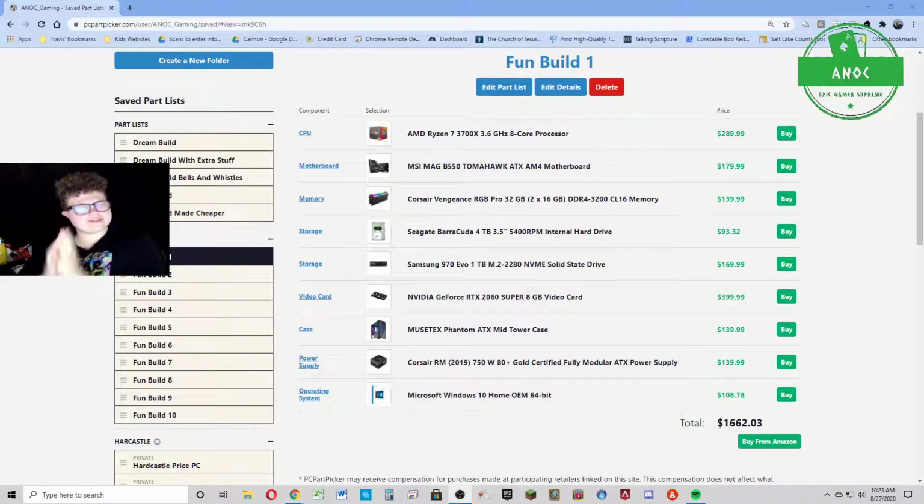Next up here, it looks like we got the MSI MAG B550 Tomahawk ATX AM4 motherboard for that $180. It's a really good motherboard. I would recommend it. So for the memory, we do have the Corsair Vengeance RGB Pro 32GB, only at 3200 speed though. I'm thinking about maybe only using 3600 from now on, but for right now, that's fine.